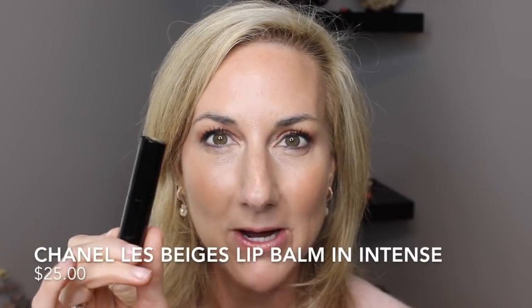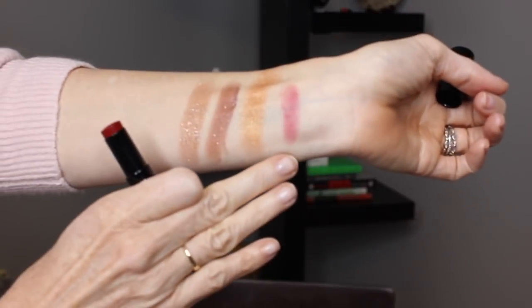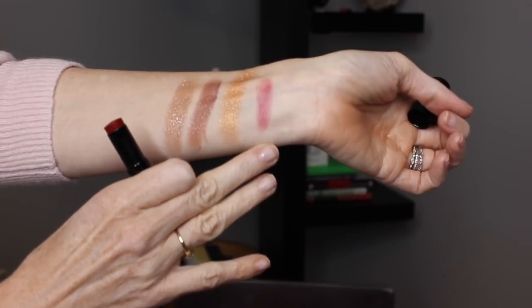Then another little product I got before I left on my trip, and you know it was gonna be Chanel, right? I picked up one of the Beige lip balms, and I actually picked it up in the color Intense, which I know looks like a really dark, kind of almost red color, but you guys, it is the most beautiful sheer. I would call this a rich berry color, but it gives such life to your lips. I love the balm formulation. It's just easy for someone like myself, and I'm gonna show you, you just literally can slick this on.